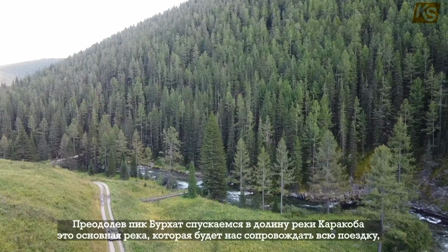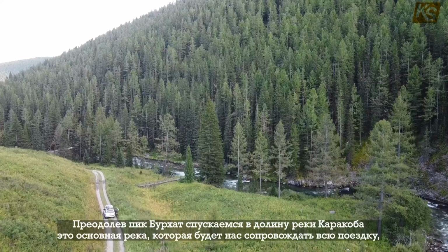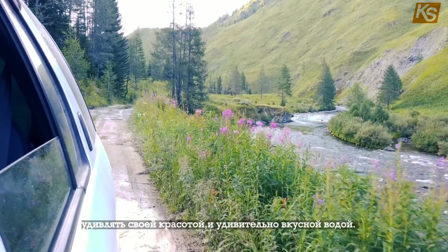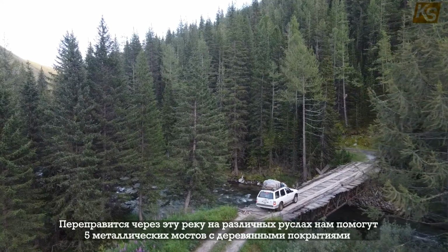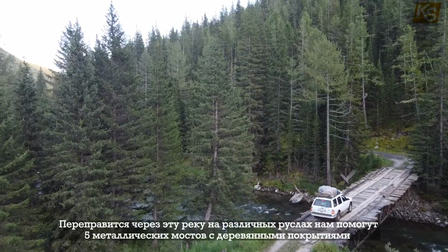Having overcome the Burkhat Peak, we head down to the Karakoba River. This river will follow us throughout the trip, at the same time amazing us with its beauty and incredibly delicious water. There are 5 metal bridges with wooden covers that will help us in crossing the river in various locations.